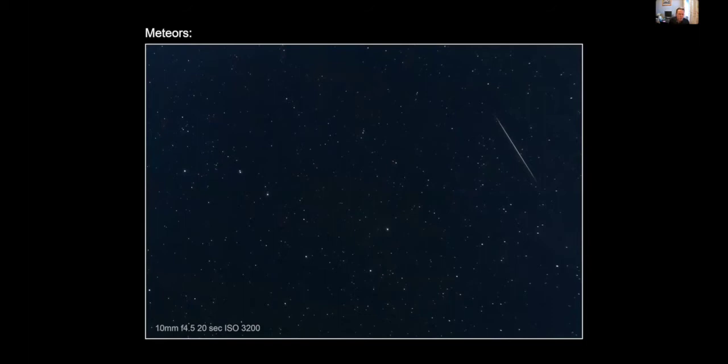find what is called the radiant. And the radiant is the part of the sky where they're coming from. Look up that constellation on your app to see where it is. Put your camera on a tripod. Determine the maximum exposure you can get comfortably. In this case, for me, it was 20 seconds on a 10mm lens. And just leave it taking exposures and wait for a meteor to cross the field of view.